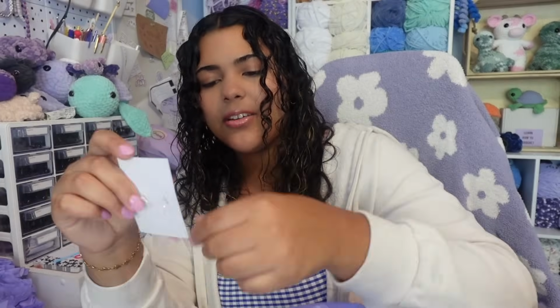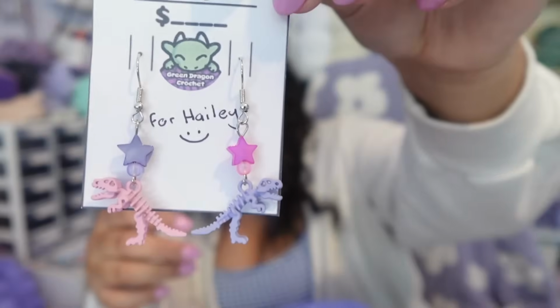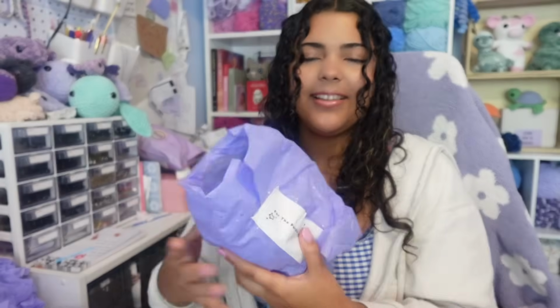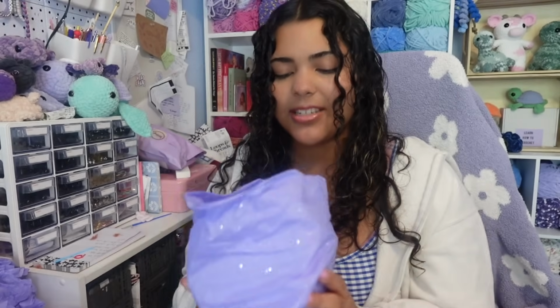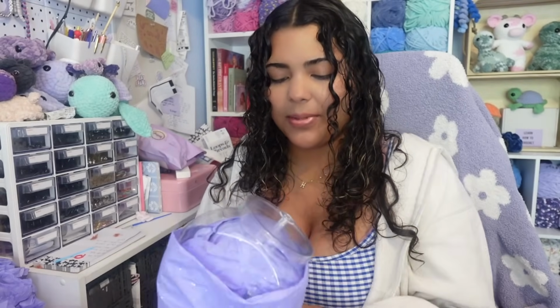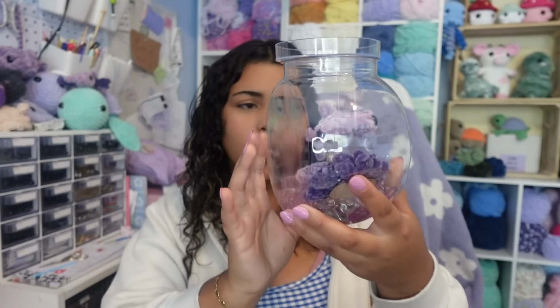Look how cool. And then this is the earrings. How cool are these? It says, for the purple shelf. This is the coolest thing ever. Oh my goodness. Guys, look at my finished aquarium. This is so cool. This is so creative. This whole thing is awesome.